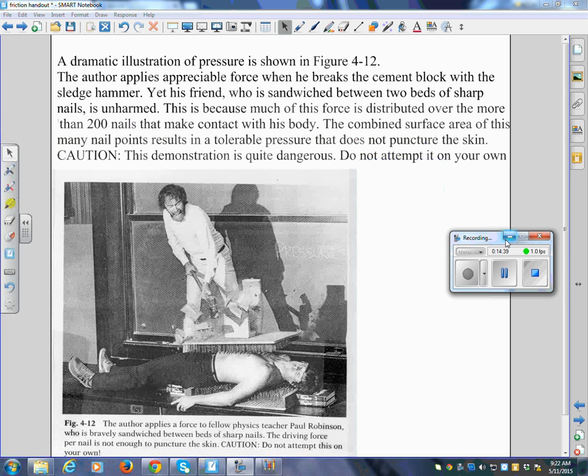A dramatic illustration of pressure is shown in figure 4.12. Pay attention, this will be exciting. Bears on Facebook teacher minutes. Really? Lost his job or something.